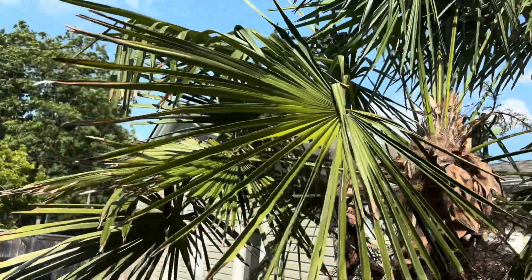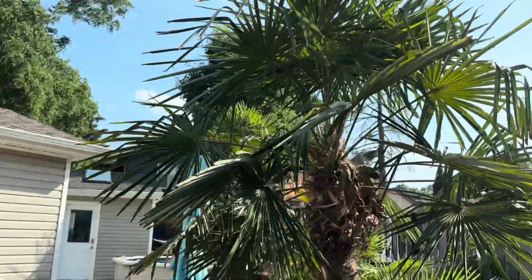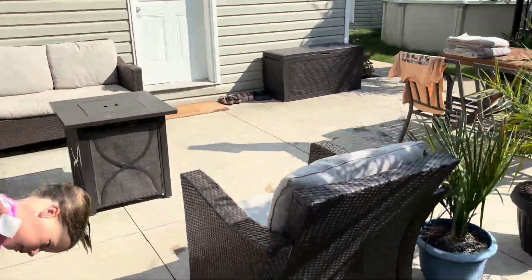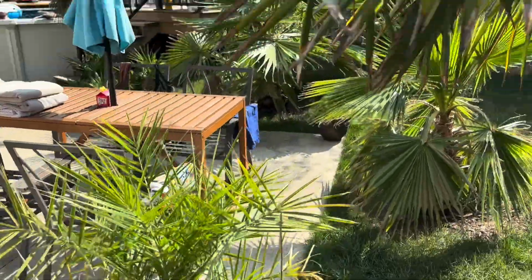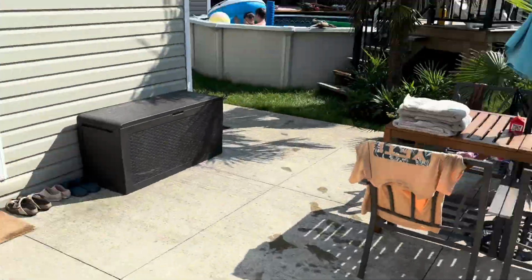July 24th today, July 24th, 2025. Got a quick look at the palms here. Never trimmed anything, never edged anything this year, never fertilized anything, and never repotted anything this entire year. And we got a new tiki bar, that's right.